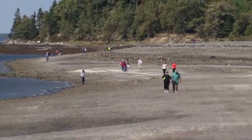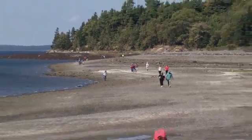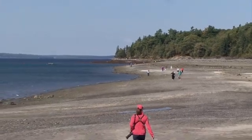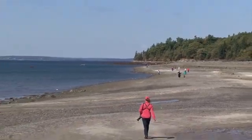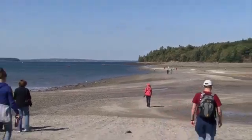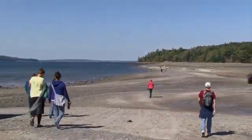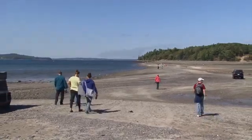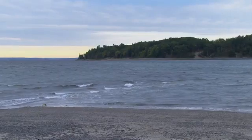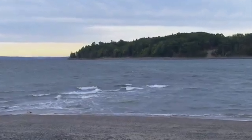Nowhere is the difference between high tide and low tide more dramatic than the area between the small town of Bar Harbor and Bar Island to the north. At low tide, the visitor can walk or drive their car to the island. At high tide, that same land looks like this.